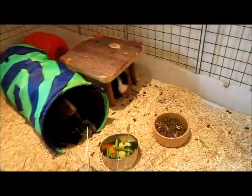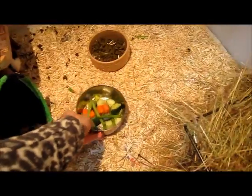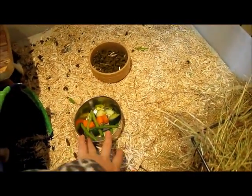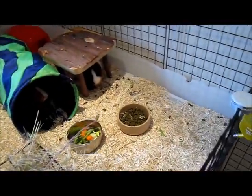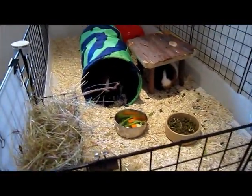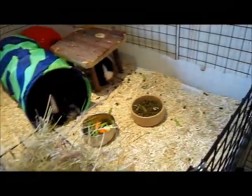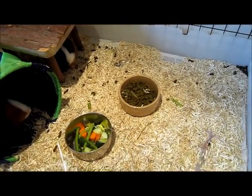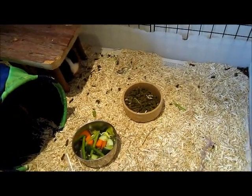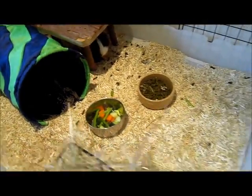Also veggies. Piggies should have at least a cup of veggies every day. I give my piggies a bowl in the morning and a bowl in the evening. Again, like I said, vitamin C, they can't create their own, so really try and select veggies that are very high in vitamin C, such as red and green pepper, cucumber, lettuce, celery, carrot, all sorts of things.